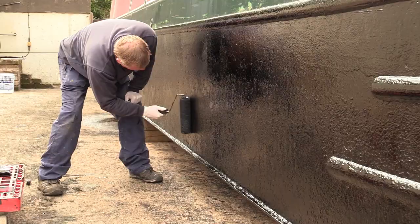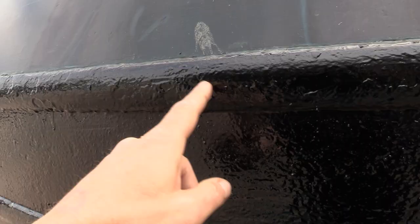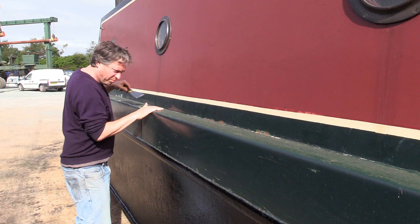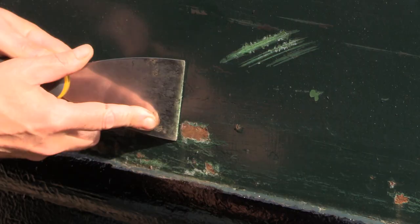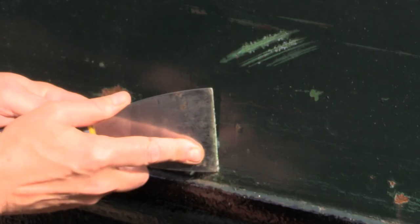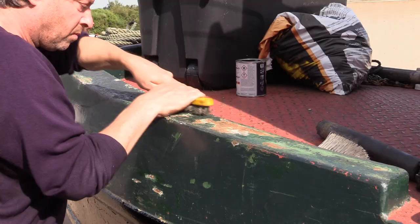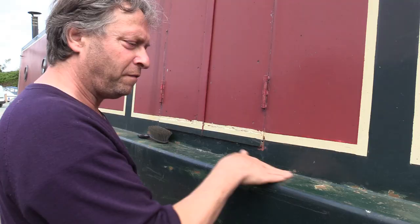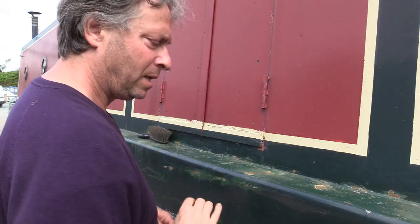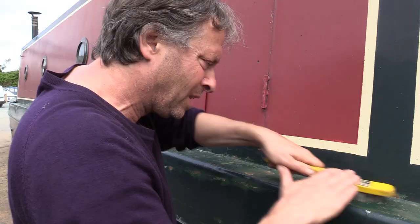It dries incredibly quickly. It's already still a little bit tacky, but it's ready for me to start painting the green. Right, I'm just going over the final few bits, final tidy up and any little bits I've missed. And then a wire brush. And she'll be ready for painting. All coming together very nicely.